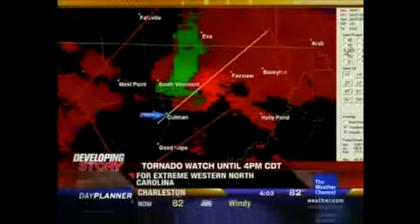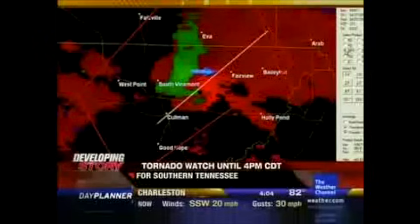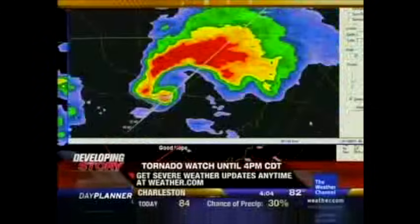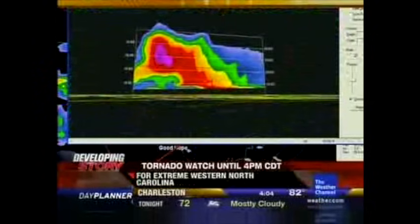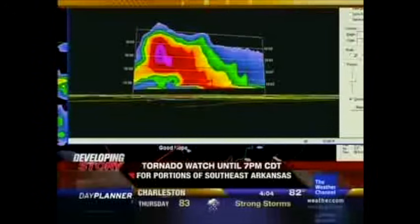It has gone, by all indications, right across parts of the Cullman community and is heading now east of South Vinemont, just to the west of or very close to the Fairview area. Dangerous tornado in progress, causing damage. We know that. A slice through the storm, pretty much a classic. There it was when the debris ball was right over Cullman. Here is, in fact, at low levels, that's the debris ball. This would be the tornado coming up, part of the very strong updraft coming right up into the storm.